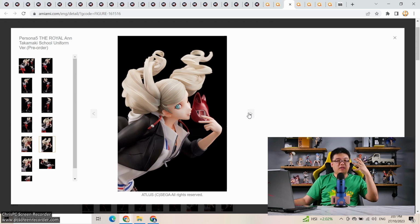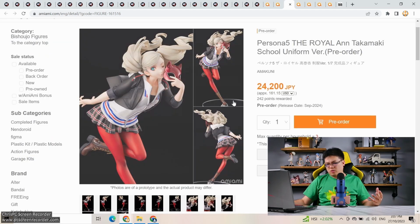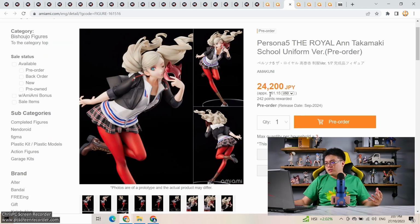Like she's holding that mask and with one eye closed, winking at you. I like this a lot. This face expression. This is the winner face expression over here. Yeah. So I would totally overlook the price point with this specific figure. Maybe I'm biased because I respect Amakuni a lot as a figure brand, but at the same time, I don't collect Persona. That's the issue, right? One day I might buy one figure or two from the Persona series.